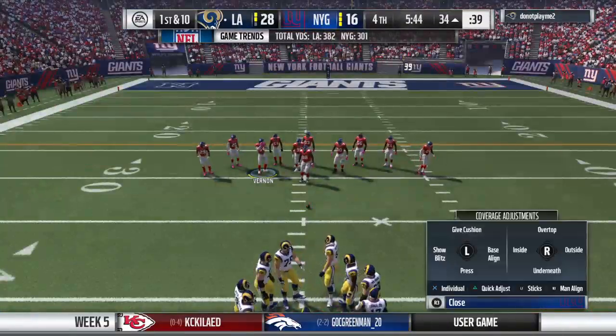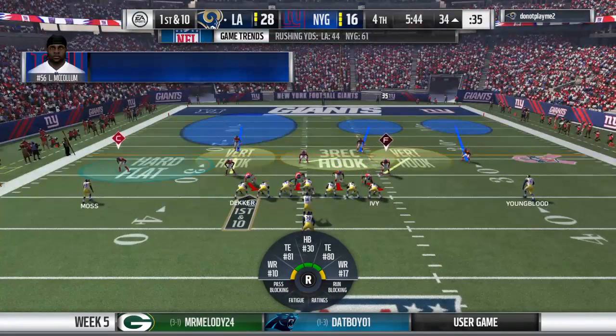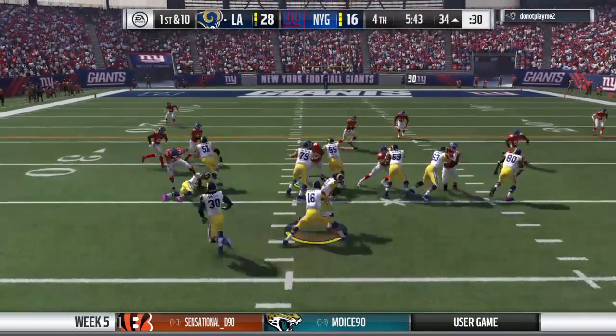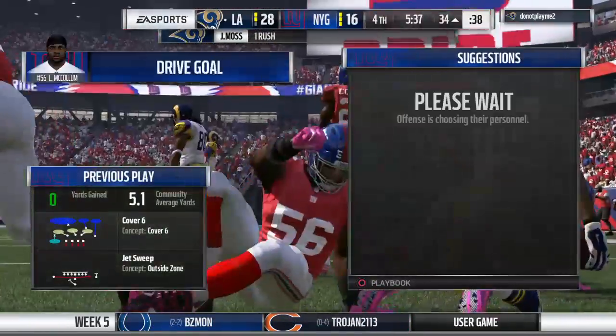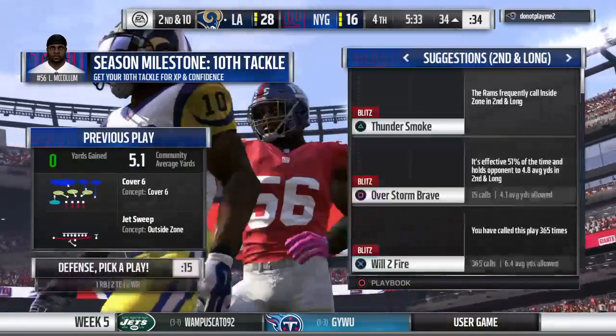Fresh set of downs here. Another pistol look here. Green 39! Green 39! They'll try a little trickery here on the end around. Looking for a cutback lane, but nothing there as he's met at the line of scrimmage. Nothing on that one. It'll be second down.